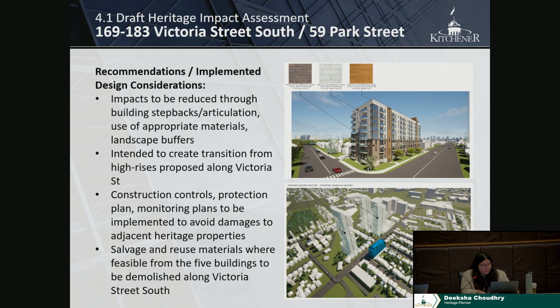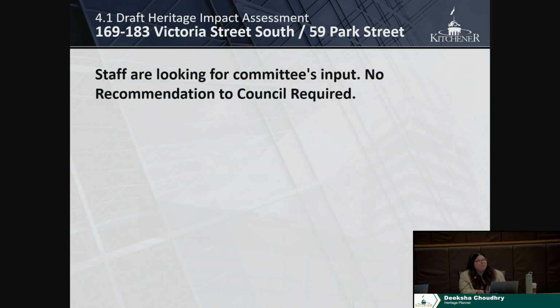Certain protective measures have also been recommended, which include a protection plan for the adjacent buildings and vibration monitoring plans to ensure that the adjacent heritage properties are not damaged. The HIA is also recommending the salvage and reuse of materials where it is feasible from the 5 buildings on Victoria Street that are proposed to be demolished to facilitate this development.